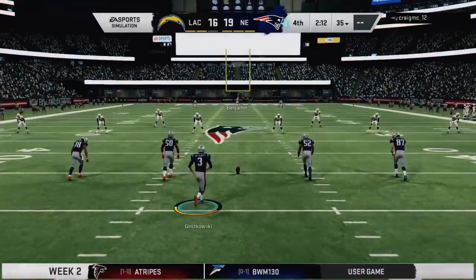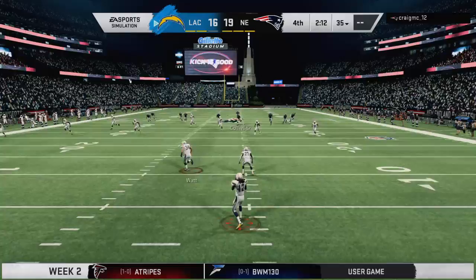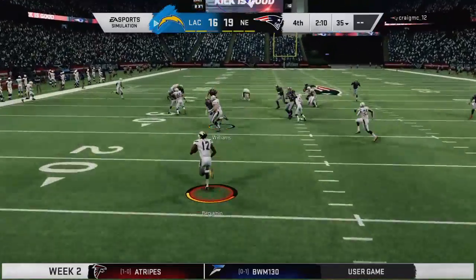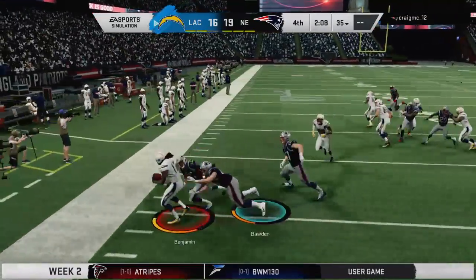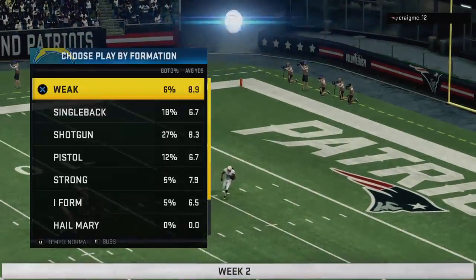Gostkowski now after the touchdown. He'll send this one away. This is taken at his 4. And not a bad return here. He gets it out to the 25-yard line.